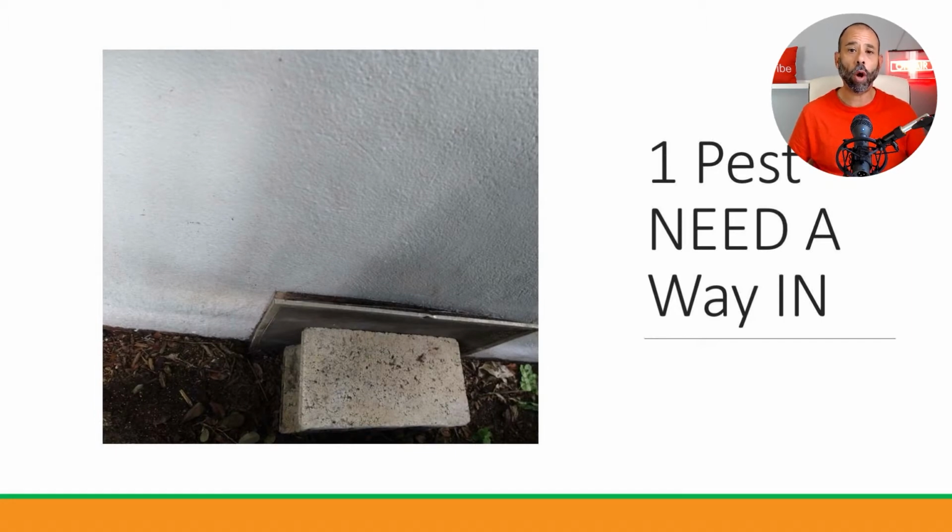Here is a crawl space. The biggest problems we have in South Florida is with crawl spaces. And let me get a little bit closer here. Crawl spaces like this, we go in and the customer tells us, oh no, our crawl space is sealed. So we go in, we do the initial service, and we find a brick, and there is a 1/2 inch to 1 inch of separation between that.